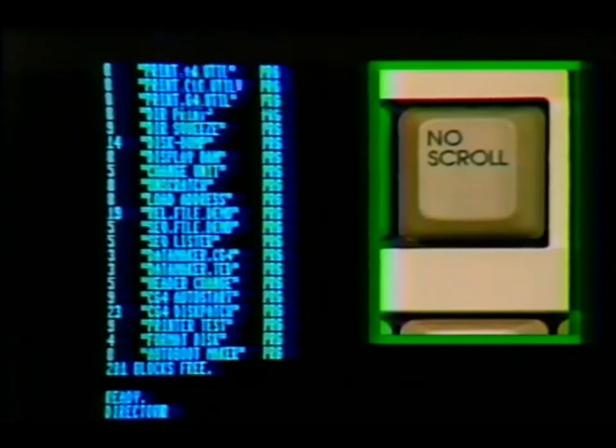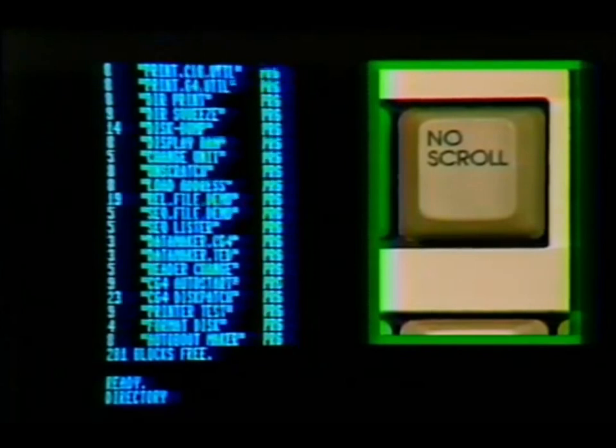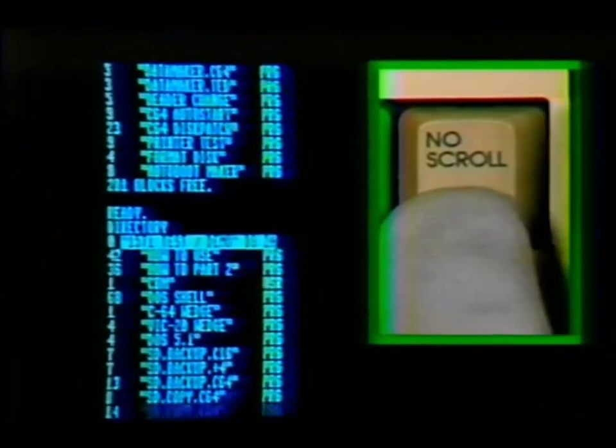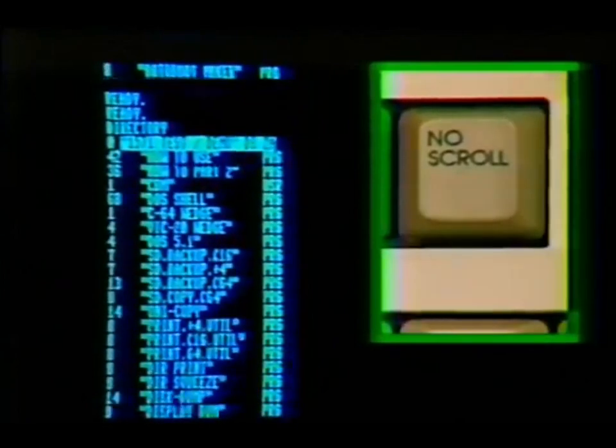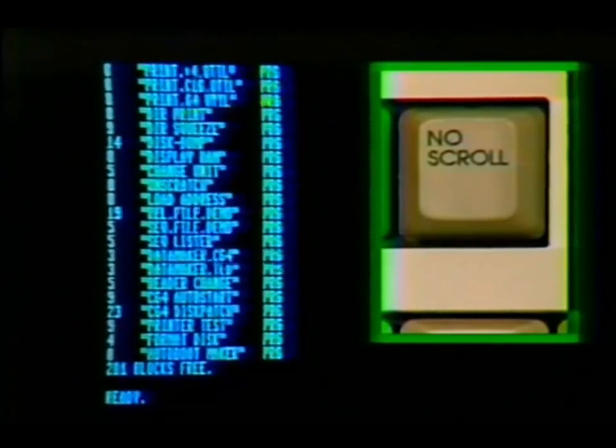So the smart folks who invented computers figured, since it seemed like having a scroll in your computer, they would call it scrolling. Well, that's why you have a no-scroll key on your Commodore 128. When you want to stop the scrolling process, you press the key, and it stops. To pick up where you left off, press the key once more.